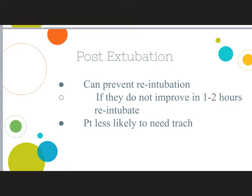But putting them on non-invasive ventilation and making sure they're oxygenated and resting their muscles creates a safer environment for reintubation, rather than putting them on a nasal cannula and then all of a sudden their muscles poop out and we have to have an emergent intubation. We would rather have it controlled: okay, we see where this is going, let's get this stuff together and intubate, rather than, oh no, she's totally apneic, or her sats are super low, we've got to get this tube in now. And then the patient's less likely to need a trach. So if we can get them past that 1 or 2 hours, they're less likely to be reintubated and need a trach.